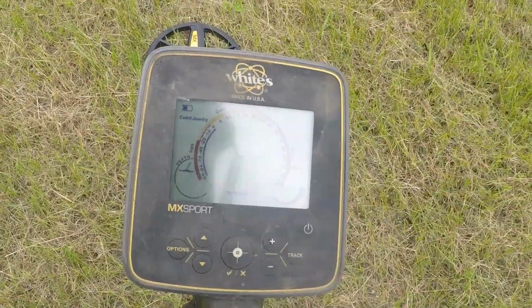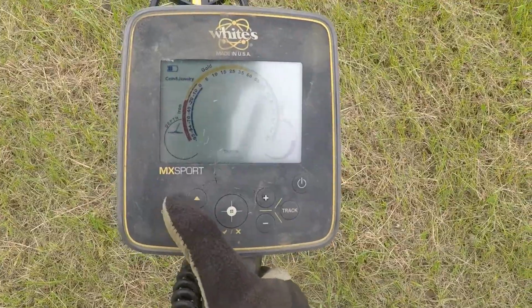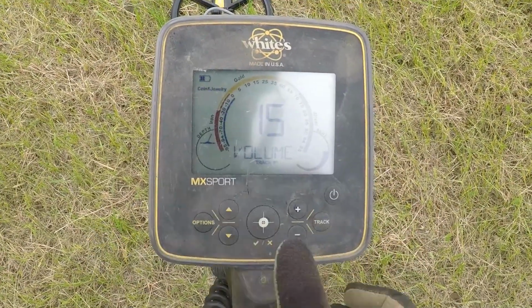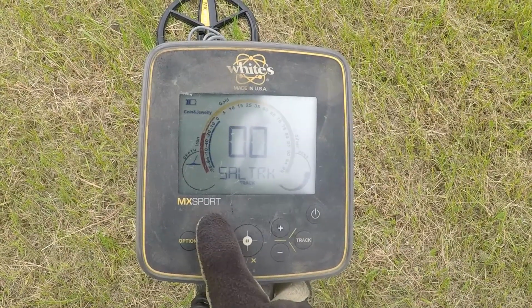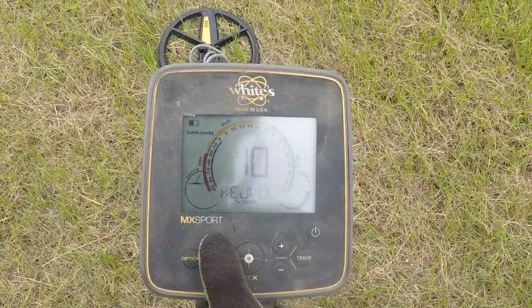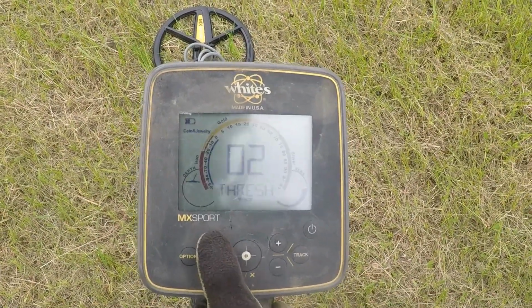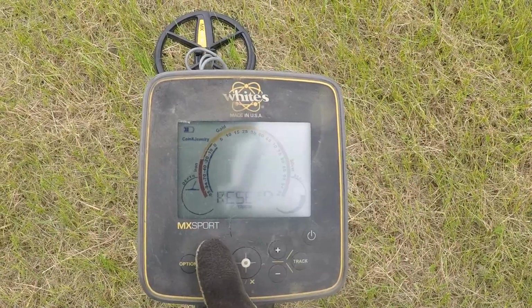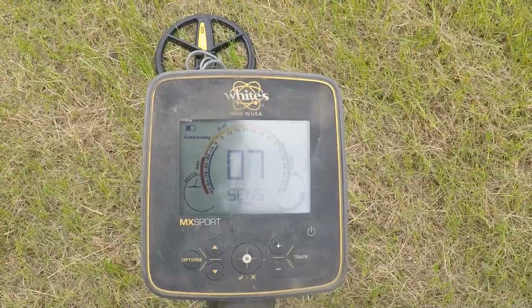The settings that I'm using for this field, it's wide open, it's very quiet, is coin and jewelry. And audio modulation 1, reject volume 10, tone ID 8, discrimination stock threshold 2, and that's it for this. And sensitivity I have at 7.